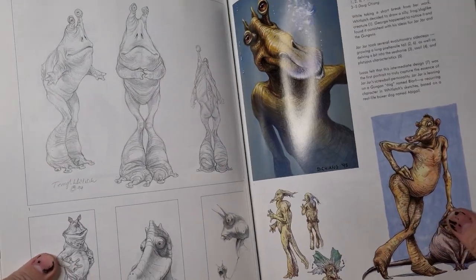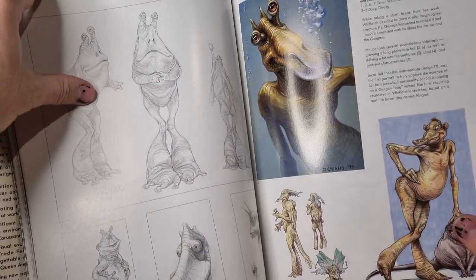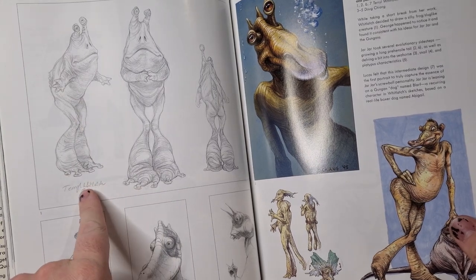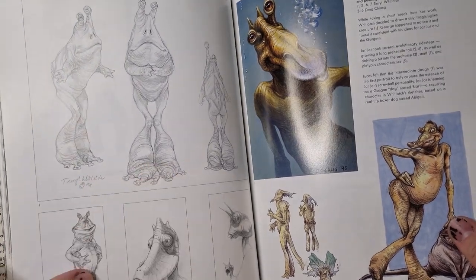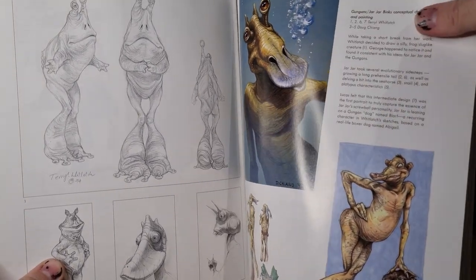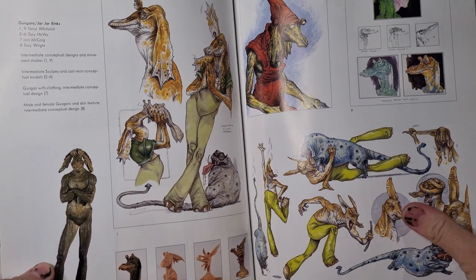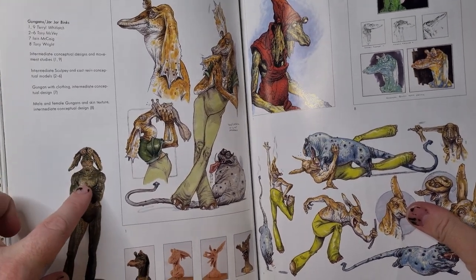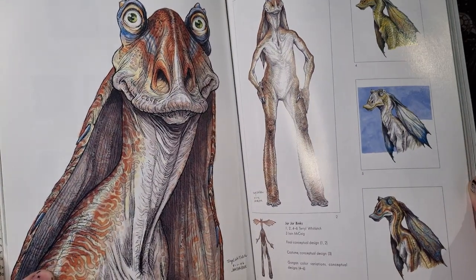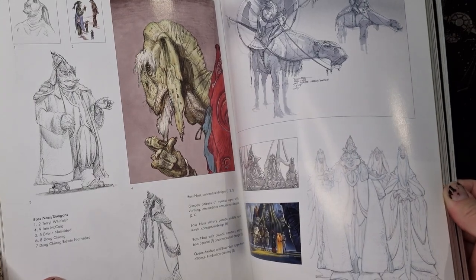Some ideas for Jar Jar, sort of frog amphibious like. We see these evolutions kind of evolving. Terryl Whitlatch designed some of these as well. This is very much for what became Meeber Gascon from the Clone Wars. Almost very, very Dr. Seuss Grinch looking there. And there's a naked Jar Jar for you. We start getting a good look at Boss Nass.